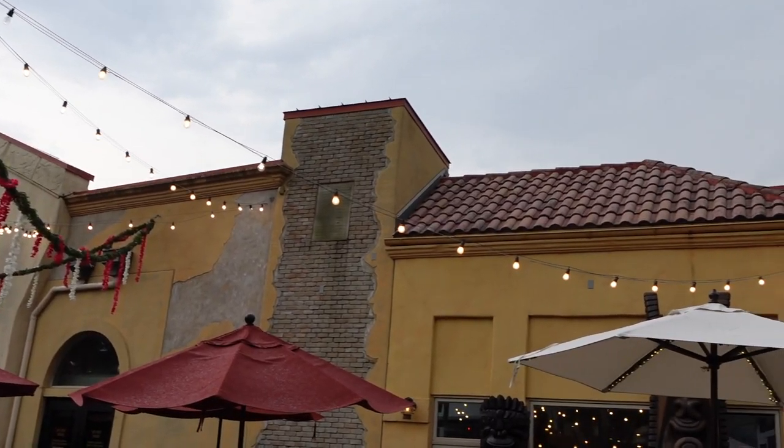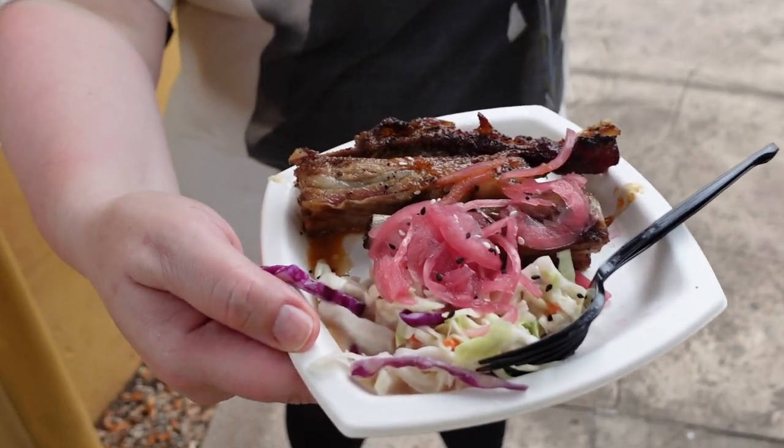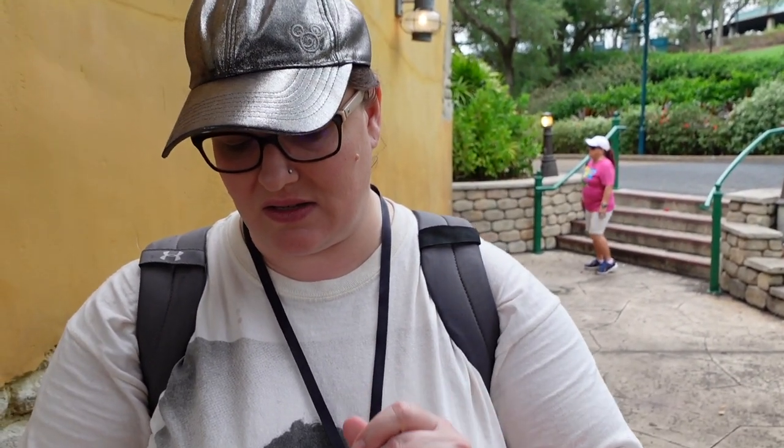Alrighty, so we just stopped at the Polynesian market and I decided to get the lamb ribs. It's a Hawaiian slaw with pickled red onion, barbecue, sweet and sour sauce, and some sesame seeds on top. I have high hopes. It smells really good, so I'm hoping it tastes good.